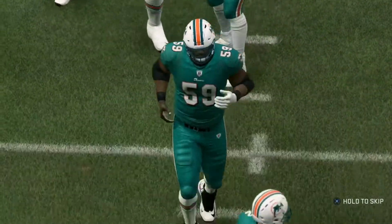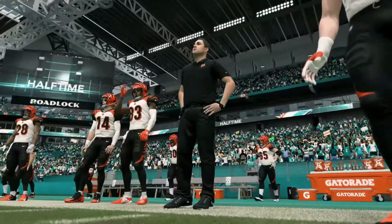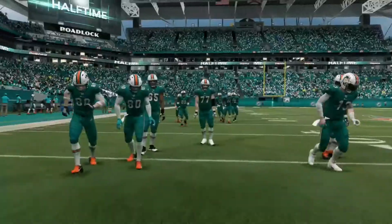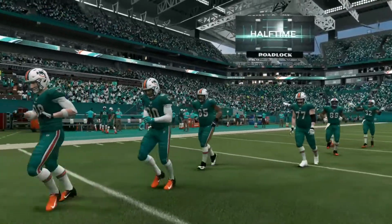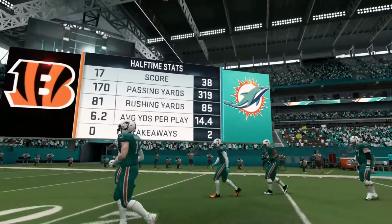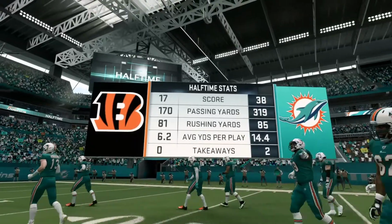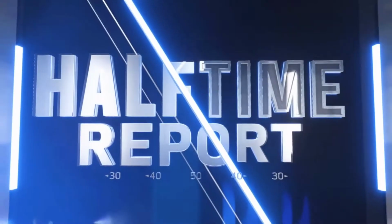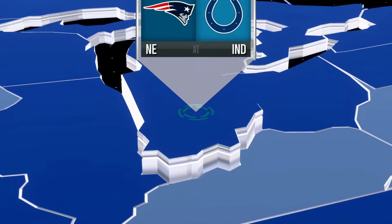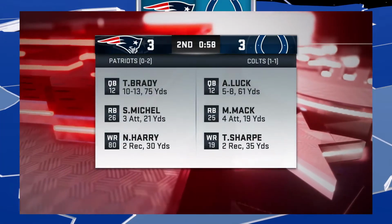So we reach halftime in what's been a fairly one-sided game so far. As we go up to Orlando now and hand it over to Jonathan Coachman with our EA Sports Halftime Report. Take it away, Coach. All right, Brandon, thanks. And welcome in everybody to our EA Sports Halftime Report. Time for a look around the NFL here in Week 3 of the new year. We'll get started up at Lucas Oil Stadium in the capital city of Indianapolis.